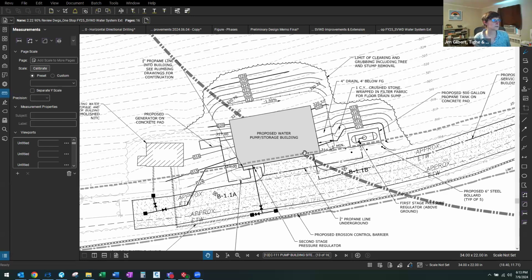Yeah, so here's the proposed building. BBW is over here. You have the road, the existing pump house is to the left here. We have the new building. And so we have a 1 cubic yard crushed stone wrapped filter fabric pocket with a 4-inch drain that goes to this area, and that's for the floor drain.